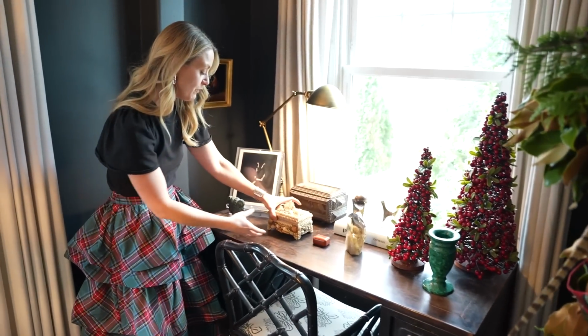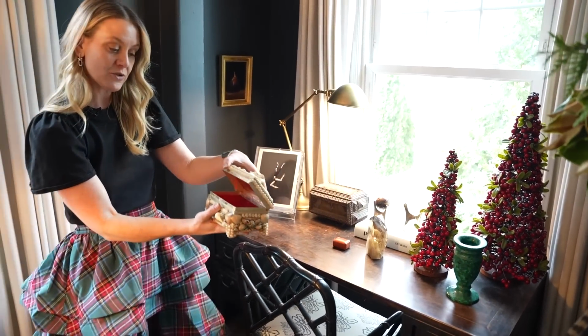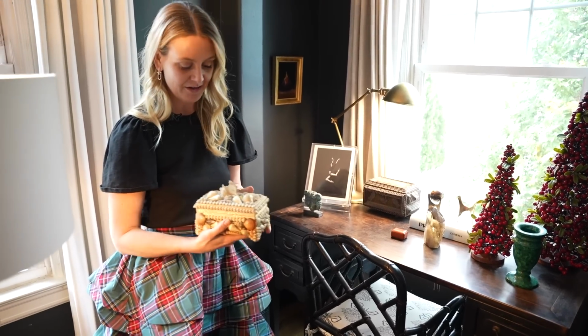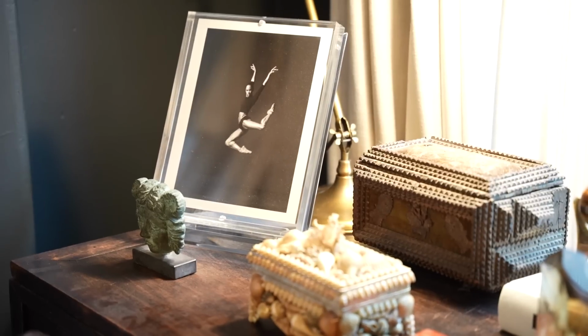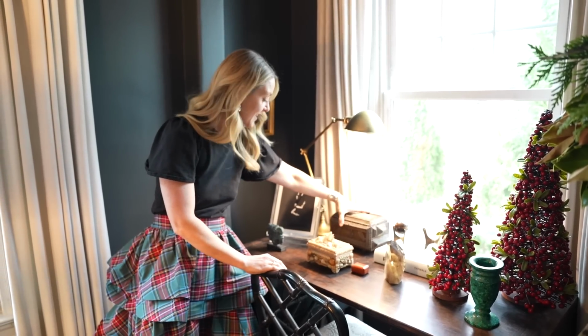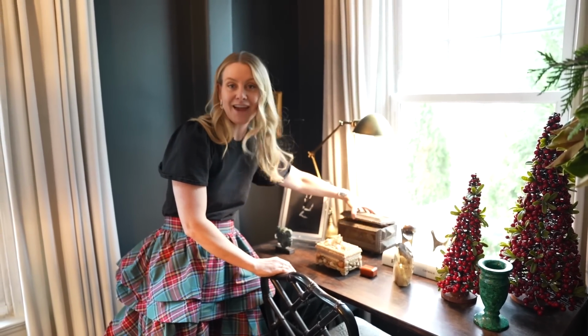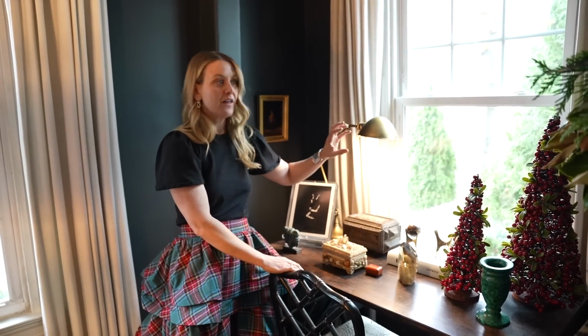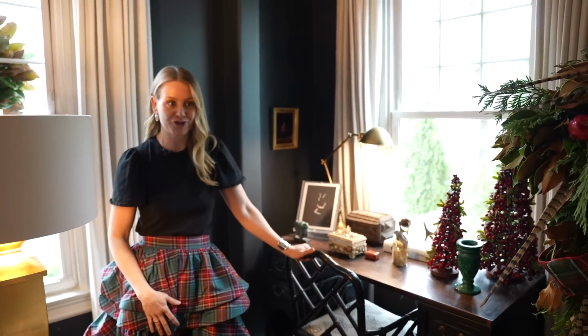So I have this beautiful Victorian shell box that I got in that same antique store in Nantucket, which is stunning. And then I love it up against this tramp art box that I found, again, on my favorite place, Everything But the House. I love folk art. I actually wrote my undergrad thesis on Howard Finster, a folk artist from Georgia. So I love that mix of a self-taught artist with more traditional, classically trained art.